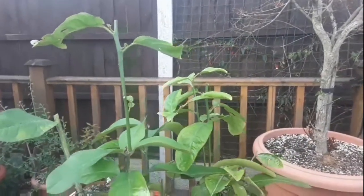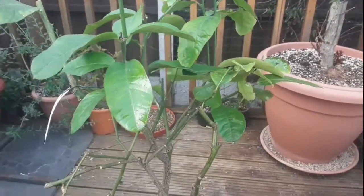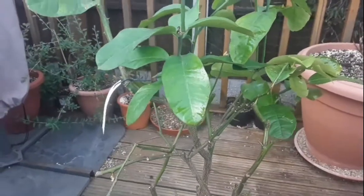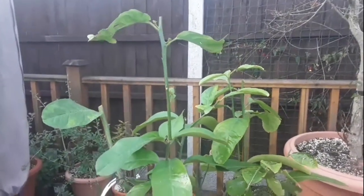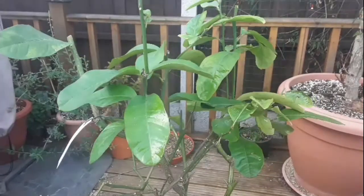I'm also hoping within a couple of weeks' time it'll be okay to put it outside for the summer, and I expect the citrus to do better once they're outside. They seem to prefer the natural weather conditions in summer, as long as it's not too cold and windy. Anyway, just thought I'd show you that very quickly.